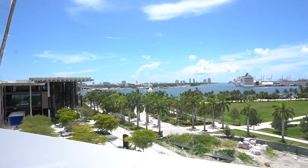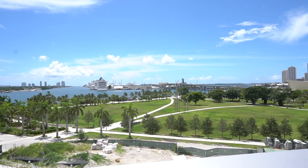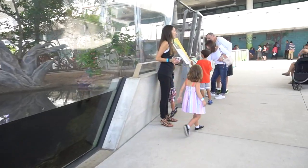My favorite part of the top floor was this view. You can see all of Miami Beach, the bay, the cruise ships, and downtown. This view alone is worth the entrance fee.